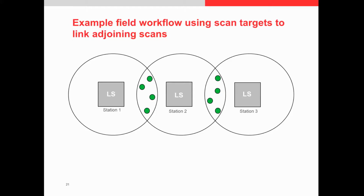A common method is to use some type of a target. There's spherical targets, there's planar targets. You can stick targets on the wall. What that does is allow us to say, okay, we measured that target or a shape on the wall from this setup. We could see that same one from that setup. Now we have a correlation from one setup to the other setup.